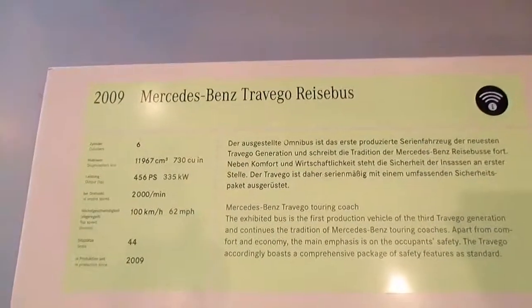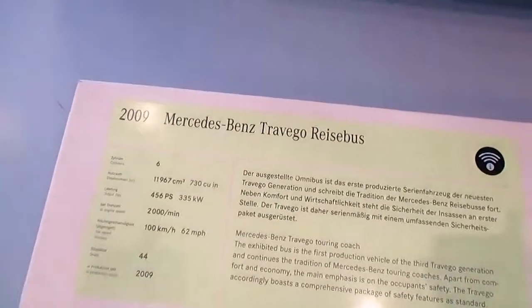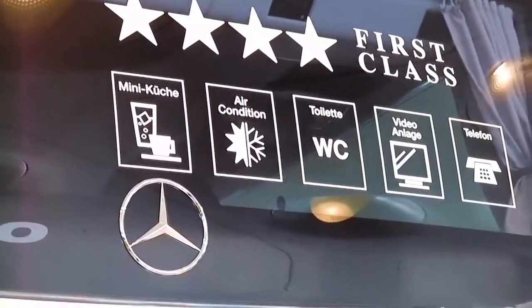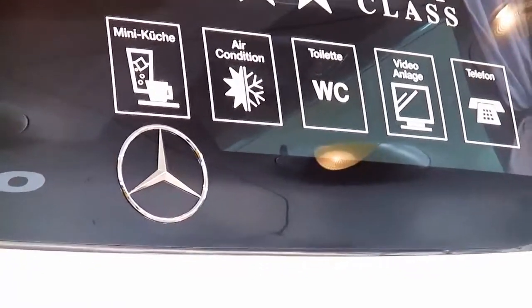It's a 2009, 335 kW and 456 horsepower. 11,967 displacement. Says it's first class, 4 stars, with a little kitchen, air conditioning, bathroom, video. You can watch video on there. Has a telephone and probably has Wi-Fi on there as well.